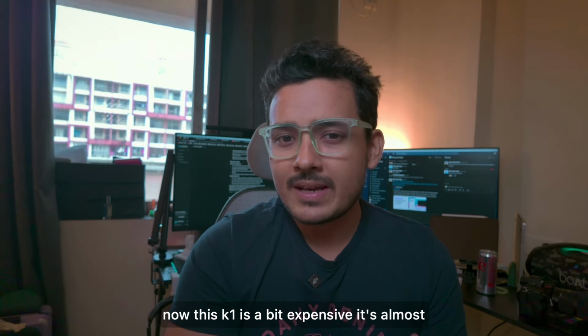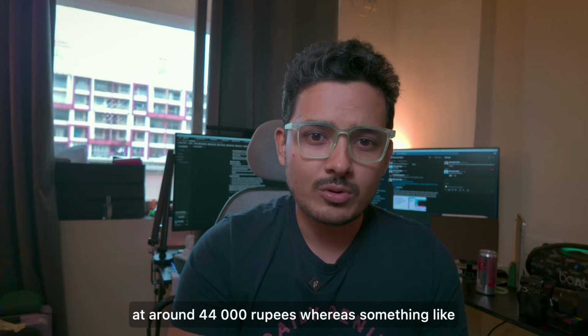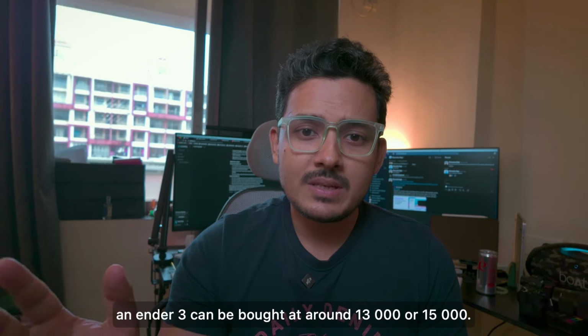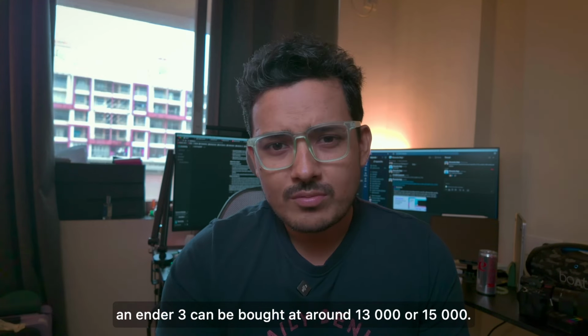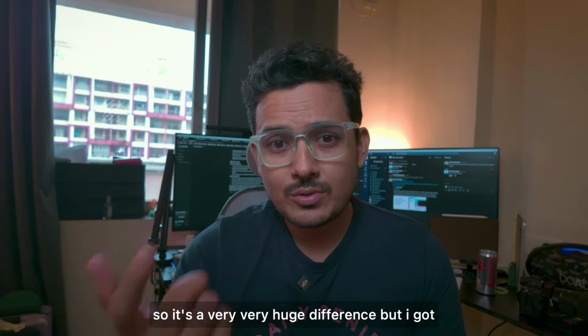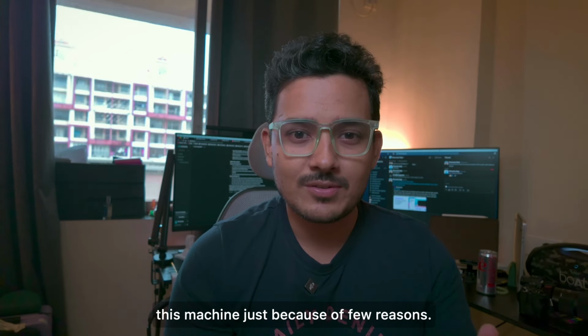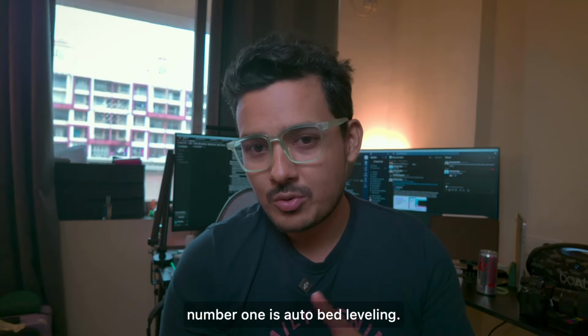Now this K1 is a bit expensive. It's almost at around 44,000 rupees, whereas something like an Ender 3 can be bought at around 13,000 or 15,000. So it's a very, very huge difference. But I got this machine just because of a few reasons. Number one is auto bed leveling.